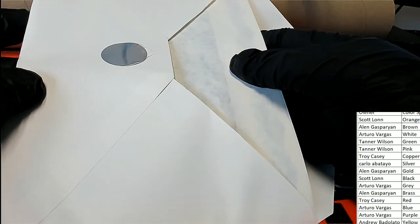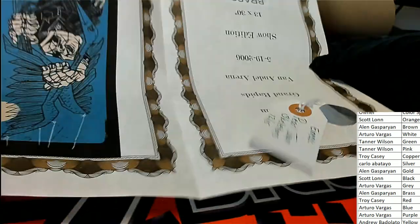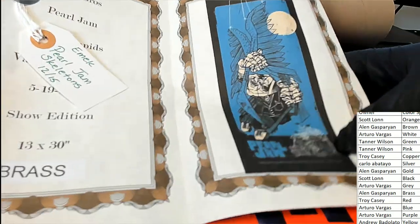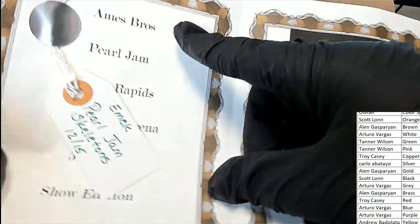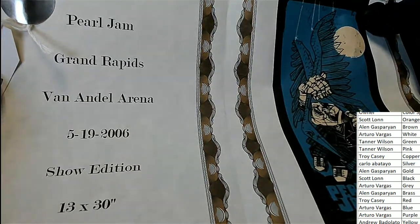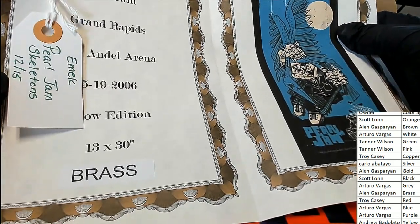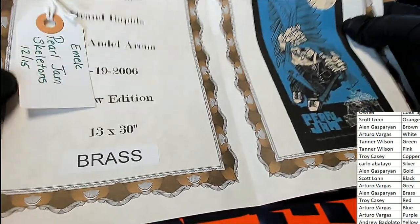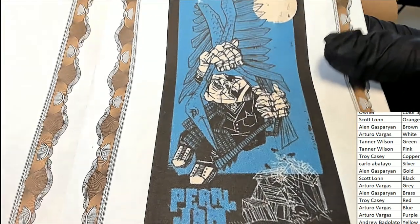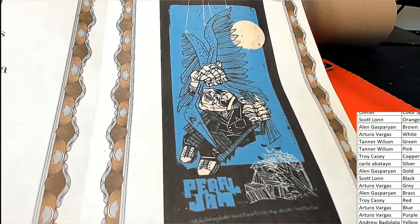And the winner is, the winner is Brass Owner, and it's a Pearl Jam gig poster, Pearl Jam, Grand Rapids, Van Andel Arena, from 2006, it's a show edition, 13 by 30. And there's also a chance to win the Pearl Jam skeletons in here. So there's a ticket and a hit for the brass owner. Alan, congratulations. Looks like an interesting poster here. Alan owns brass.